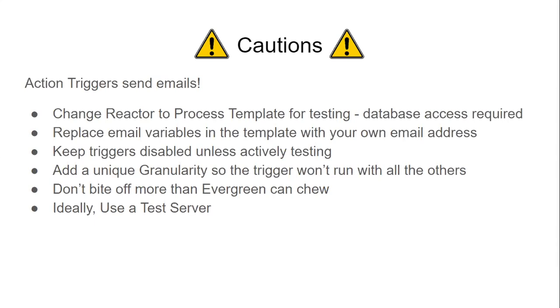If you're working on a trigger over a period of time, keep it disabled unless you're actively working on it, just to avoid the possibility that it might run unintended. You can always add a unique granularity so that the trigger won't be called by the crontab. It could be a nonsense thing, but just say like, hey, I'm different than all the others.